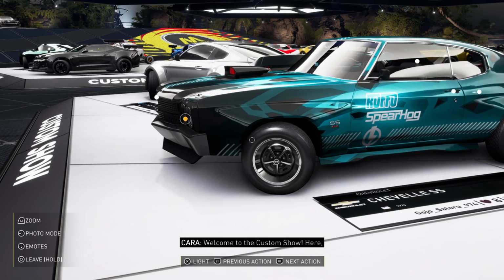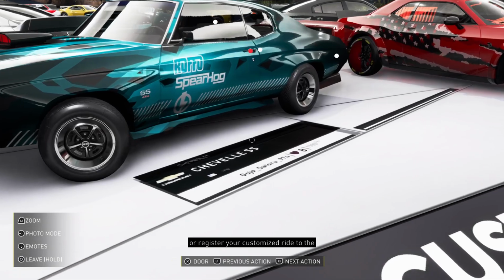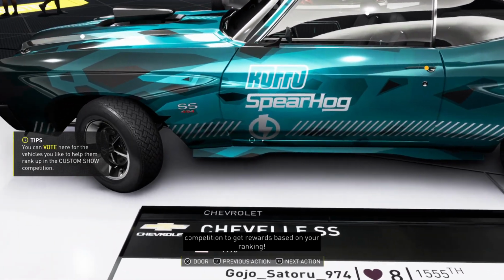Welcome to the custom show. Here you can vote for your favorite vehicles of the week, or register your customized ride to the competition to get rewards based on your ranking.